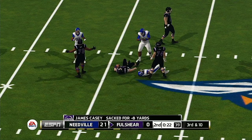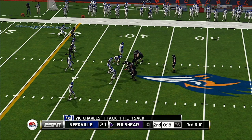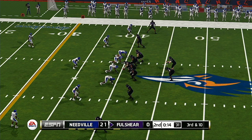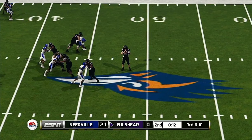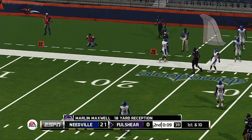And he's going to be sacked. That's a loss of 8 yards. Stays in bounds and made a nice catch.